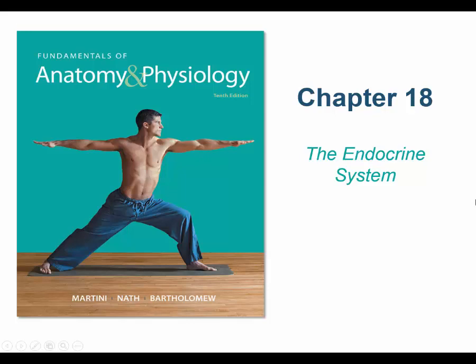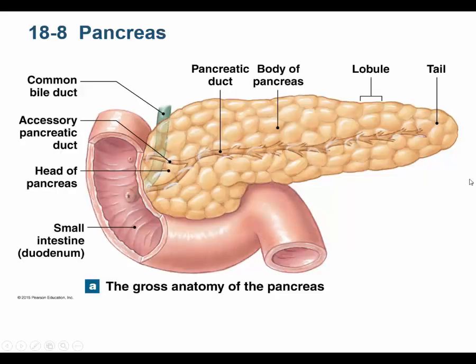All right, folks, 18-8. 18-8 is the pancreas. First of all, I want to remind you the pancreas has two main functions: an exocrine function. That means it secretes some products into ducts. This exocrine function is your digestive juices, like digestive enzymes and bicarbonate, some digestive juice that neutralizes stomach acids. And then it also has endocrine functions.